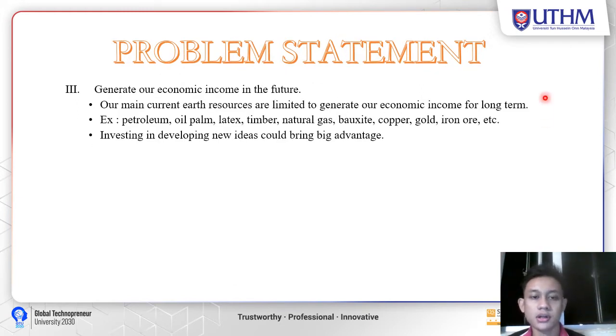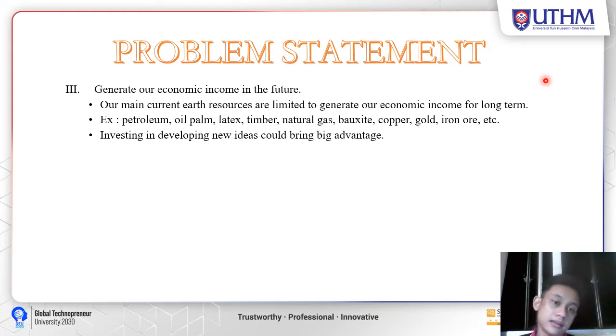The third one is to generate our economic income in the future. Our main current earth resources are limited to generate our economic income for a long time. Our economy cannot only depend on petroleum, oil palm, latex, timber, natural gas, bauxite, copper, gold, iron, or anything that are non-renewable resources for a very long term. Investing in developing new ideas could also bring big advantage to our textile industry to attract more investors.